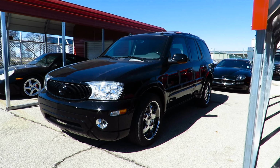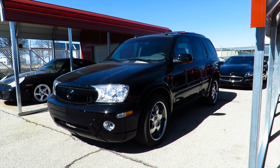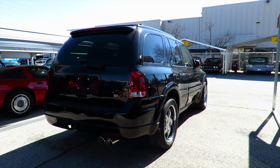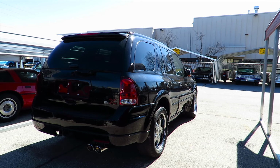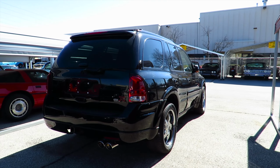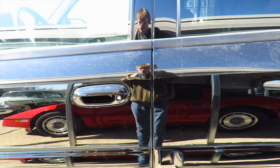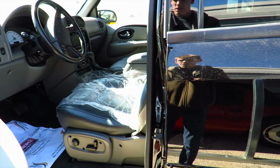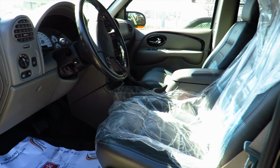Very rare one-of-one Buick Rainier GNX. I've been trying to get a video of this thing since I first came here to MotoeXotica back in October of 2014, and I'm glad that I'm finally able to make a video of it. The exterior is a gloss black with a two-tone gray leather interior.